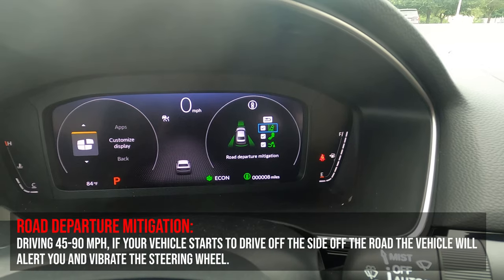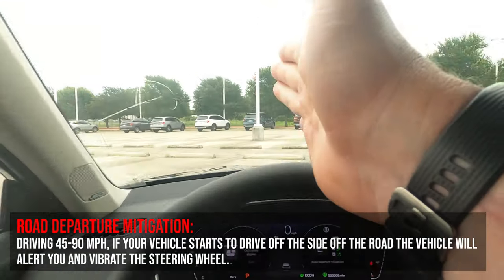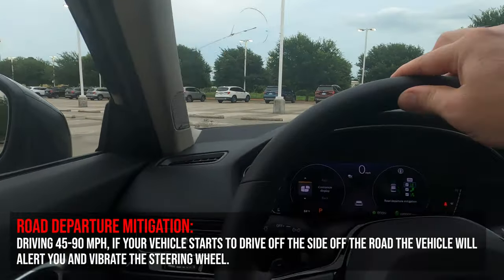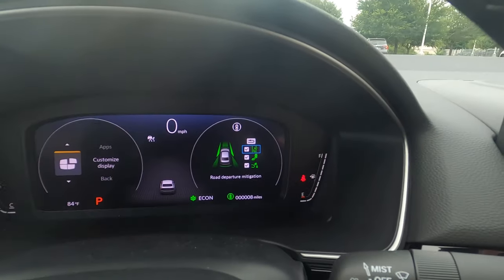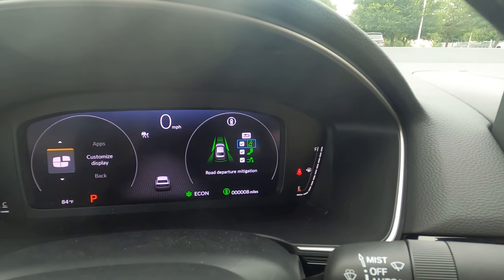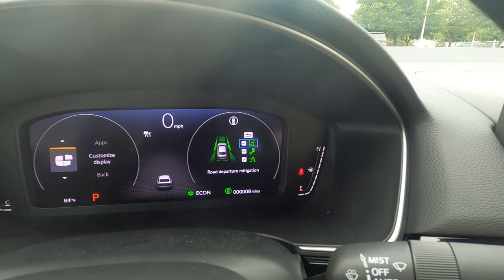The first being road departure mitigation, right? So if it's looking like you're gonna drive off the shoulder of the road, the car can give you an audible alert and then shake the wheel to be like, hey, wake up, pay attention. Maybe you're getting drowsy. Really cool feature. You can always turn it on and off, so know that you have the ability to do that with any of these features I'm showing you.